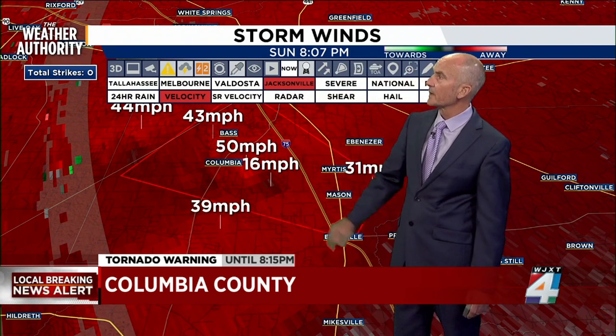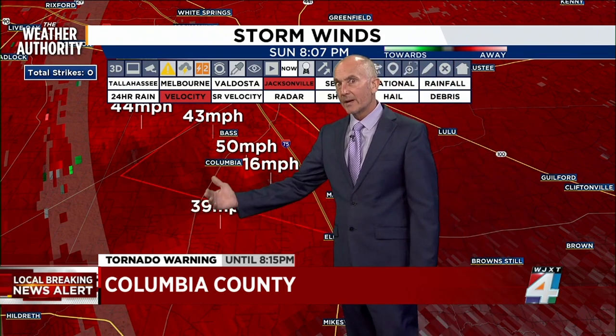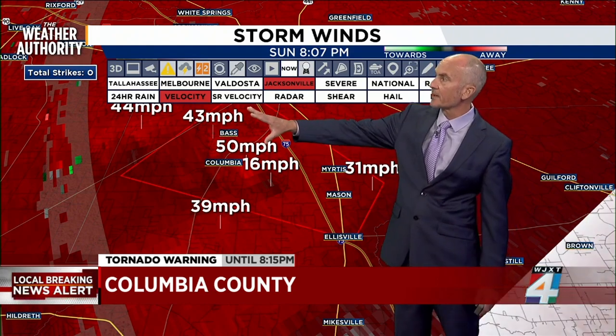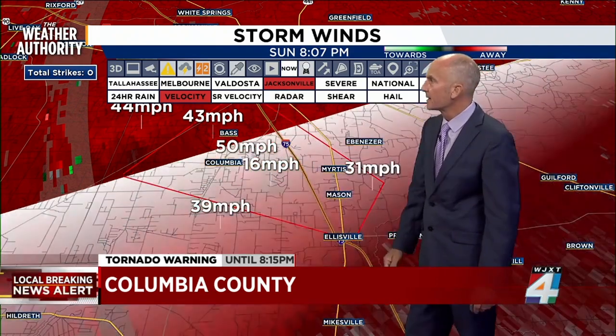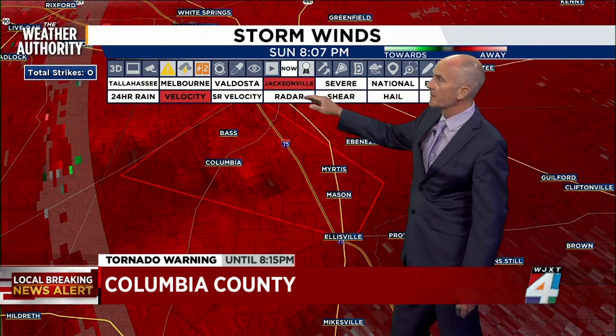Damaging wind easily from 40 miles an hour and beyond. Even at 30 miles an hour, weak and or old trees, outbuildings, things like that can sustain damage. But at 40, 50 and increasing is where the damage and that wind load really starts to take its toll. Let me clear out of the view, back over to the radar.